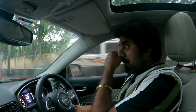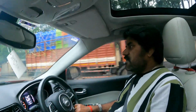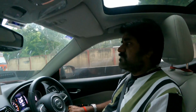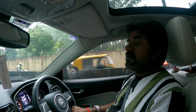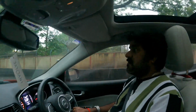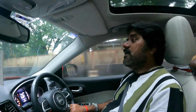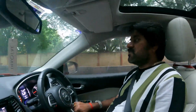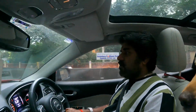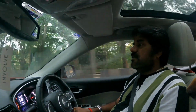Okay, one important thing. We are going to stay at a homestay in Chikmagalur. It's called Guddadamane. The reviews are good. The place seems to be good. I don't think we've ever stayed in a homestay, right Kavi? We stayed in Thattikad once in a homestay. That was the only experience, and that was a good experience. I hope this one is too. Let's see how it goes.